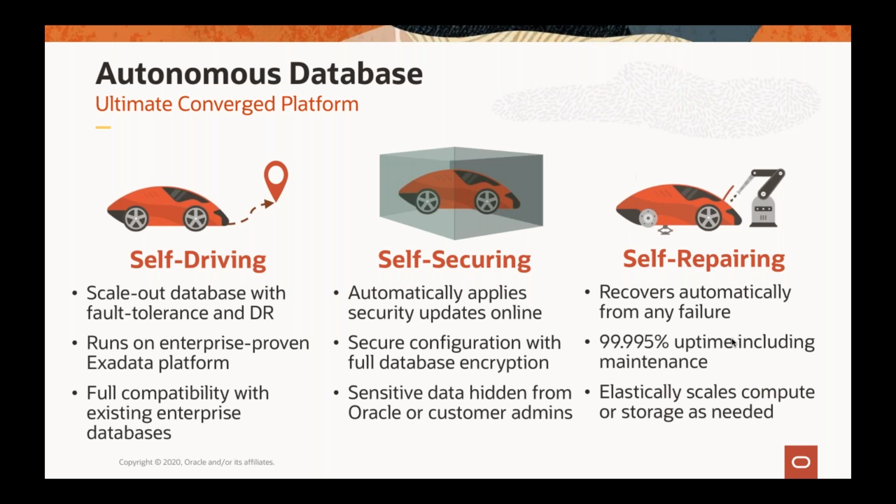First of all, the Autonomous Database is self-driving. It scales out based on the workload's needs. It runs on the best possible database platform, which is Exadata, but it hides all of that sophistication from the end user. And if you have Oracle databases anywhere in your enterprise, it's fully compatible. So there's no problem bringing data in from the existing Oracle database into Autonomous Database.